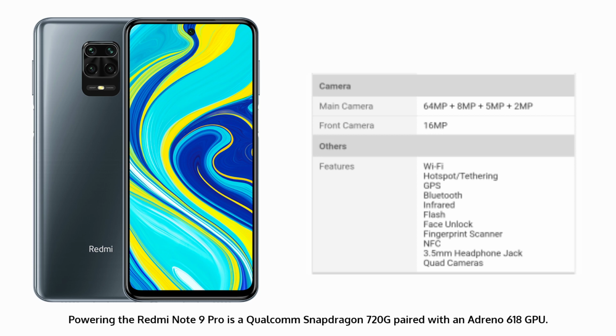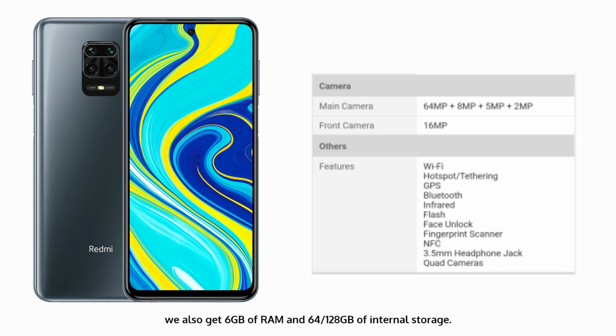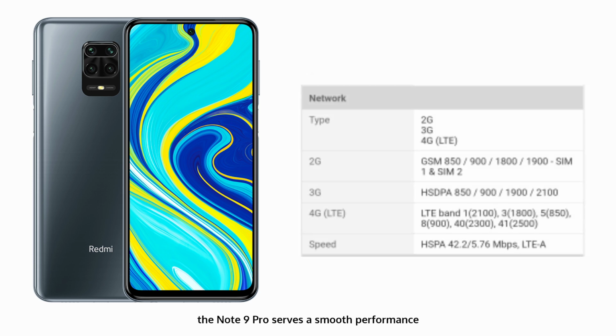For selfies, we get a 16 megapixel front camera. Powering the Redmi Note 9 Pro is a Qualcomm Snapdragon 720G paired with an Adreno 618 GPU. It also gets 6 gigs of RAM and 64 or 128 gigs of internal storage. The Note 9 Pro serves a smooth performance. Keeping the phone running is a massive 5020 mAh battery with 30 watts fast charging support and a 33 watt charger included in the box.